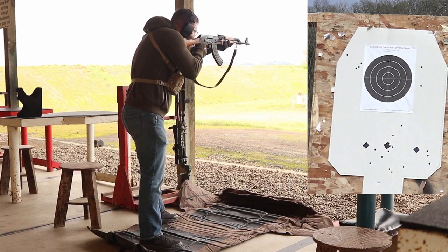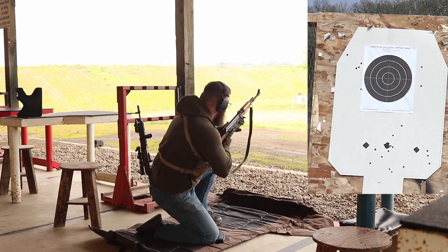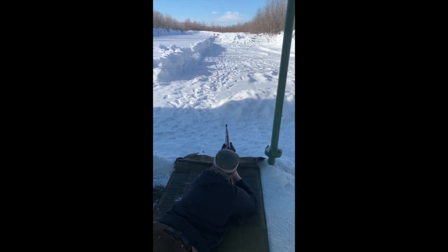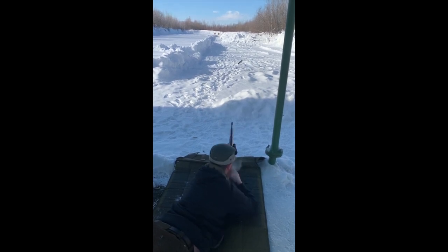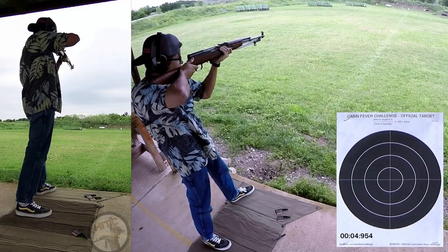In 5th place, we had Oregear using a Century Arms AKM. He had 9 hits in 58 seconds for a score of 77.6 points. In 4th place, we had Arloxen using a rifle M1. He had 12 hits in 73 seconds for a score of 82.2 points.